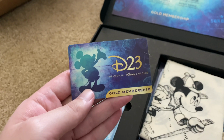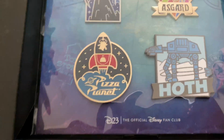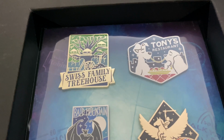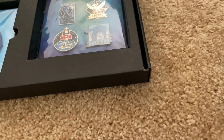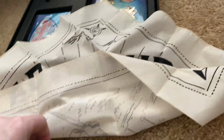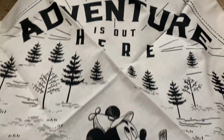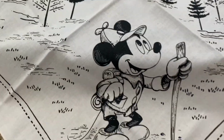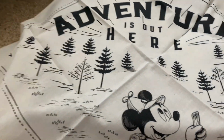Then in here I have my D23 membership card. This awesome pin set with Pizza Planet, Hoth, Bald Mountain, Asgard, Swiss Family Treehouse, Tony's Restaurant. That's cool. And then this little fabric. I wouldn't say a hanky. It says adventure is out here. And then Mickey in his hiking gear going through the forest. This is so cool.